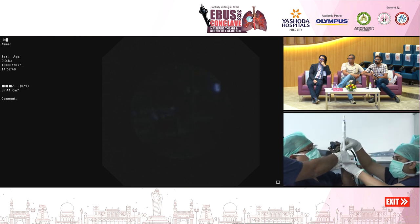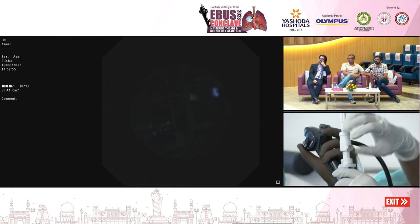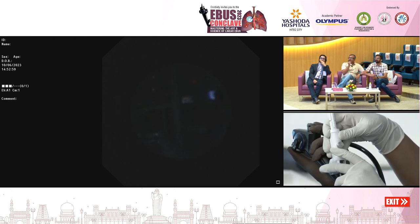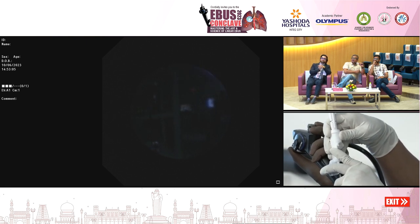So now the needle is inside, okay, now we are fixing that, locking it. Now we fix the sheath, inside, outside only. So the knob that is currently being moved is the knob to adjust the length of the needle inside the EBUS. So here you can see that the sheath has come out.